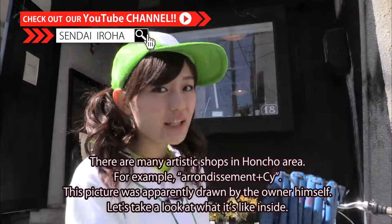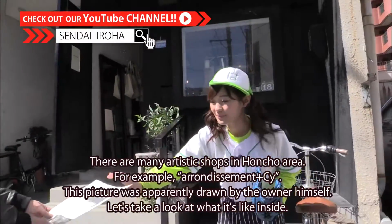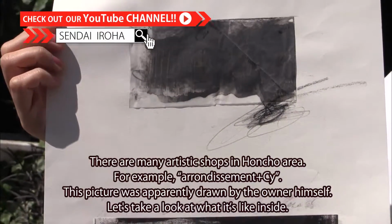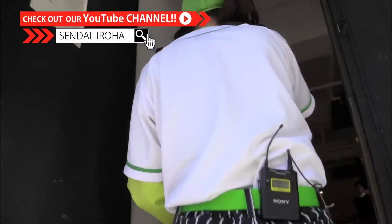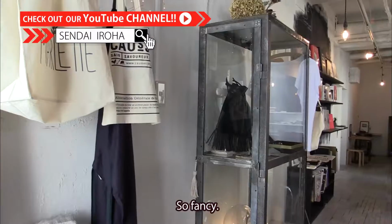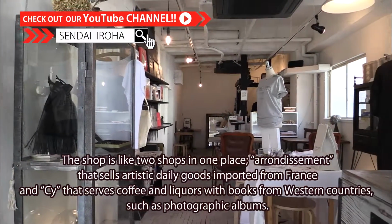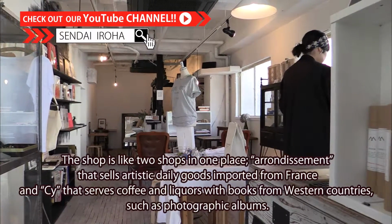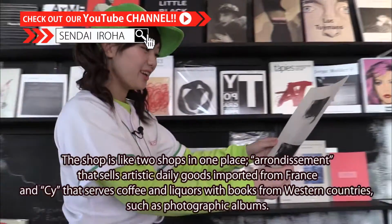There are many artistic shops in Honcho area. For example, Arrondissement Plus Sai. This picture was apparently drawn by the owner himself. Let's take a look at what's inside. Wow, so fancy! The shop is like two shops in one place. Arrondissement sells artistic daily goods imported from France, and Sai serves coffee and liquors with books from Western countries, such as photographic albums.